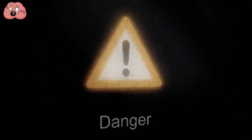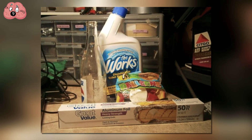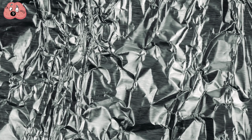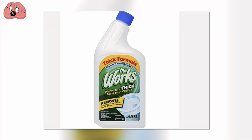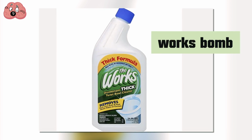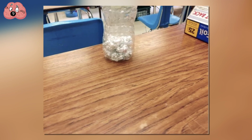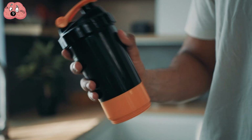Do not try this. The first method is to use bathroom cleaners containing hydrochloric acid along with aluminum foil. The most common cleaner used is the works, hence why this is often called a works bomb. Mix the cleaners with aluminum foil inside a bottle and give it a good shake to begin the countdown.